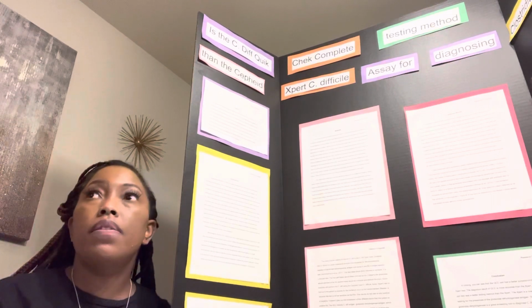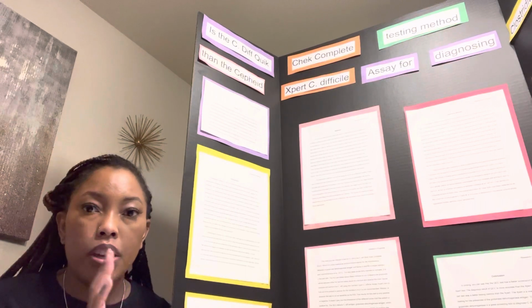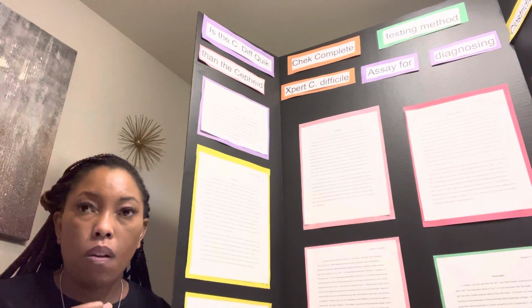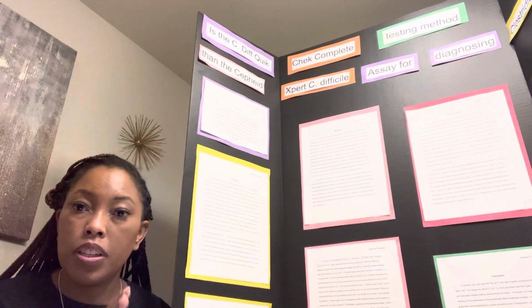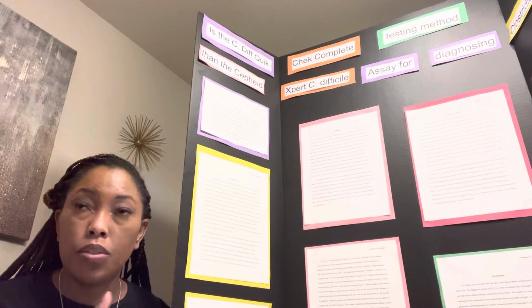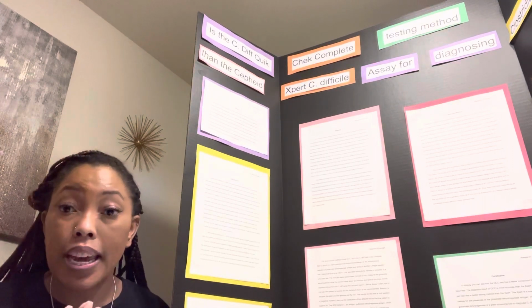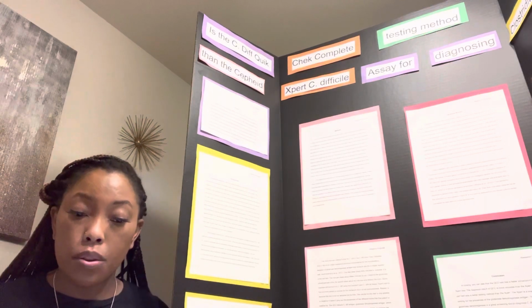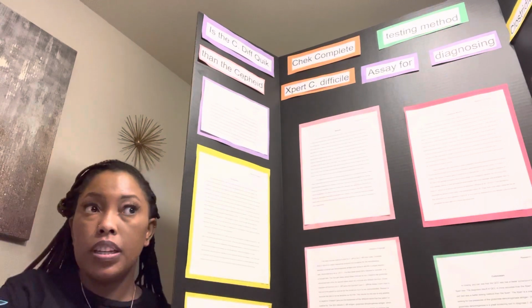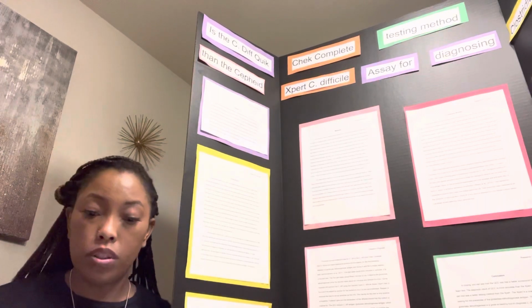Even with the quick test, your turnaround time is about 15 minutes. With the GeneXpert, it is 45 minutes, but you just get a positive or negative. It doesn't differentiate the two, whether it's positive for the antigen or the toxin.